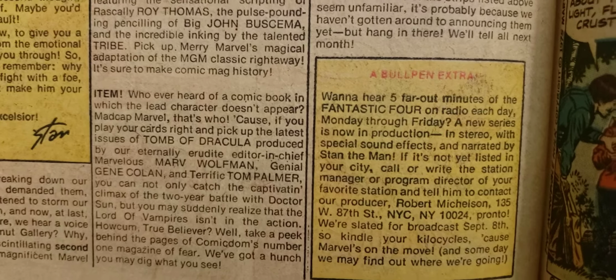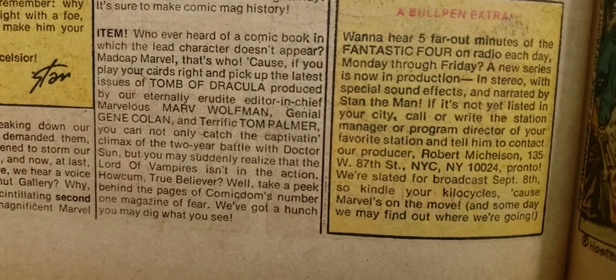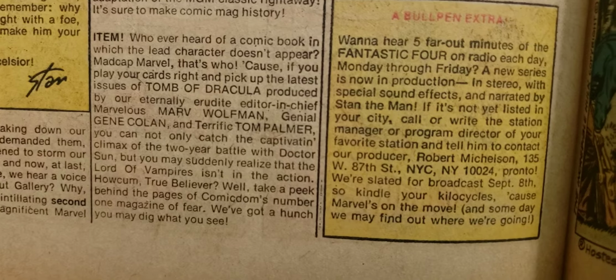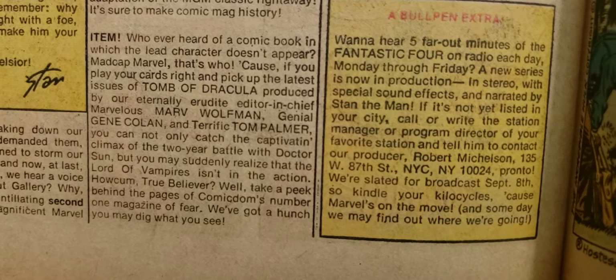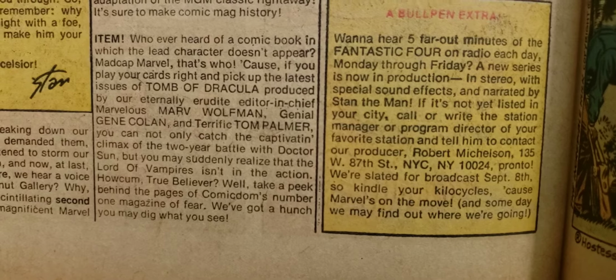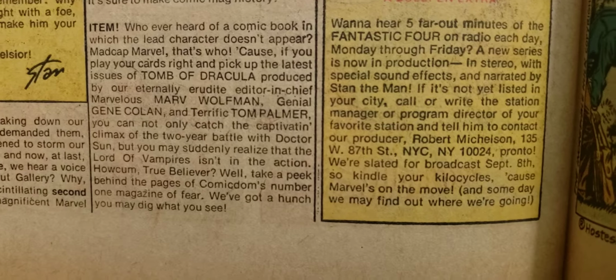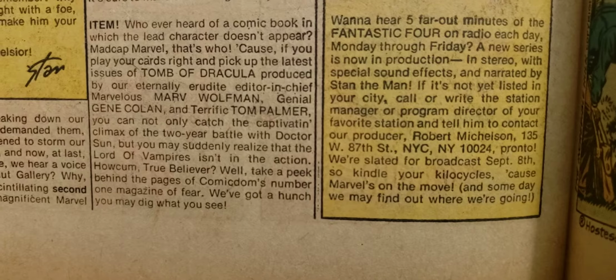Wow. By Big John Buscema. Here you got Tomb of Dracula, because if you play your cards right and pick up the latest issues of Tomb of Dracula, produced by our eternally erudite editor-in-chief, Marvelous Marv Wolfman, genial Gene Colan, and terrific Tom Palmer, you can not only catch the captivating climax of the 2-year battle with Dr.